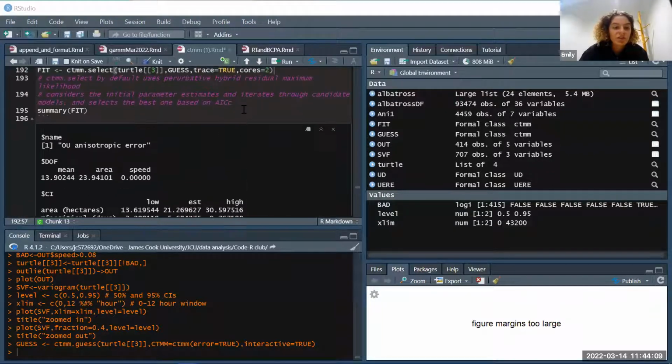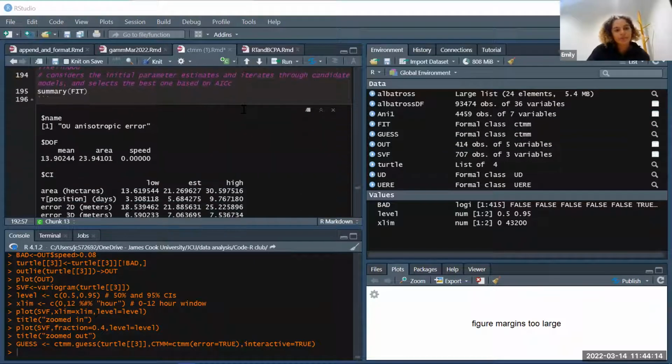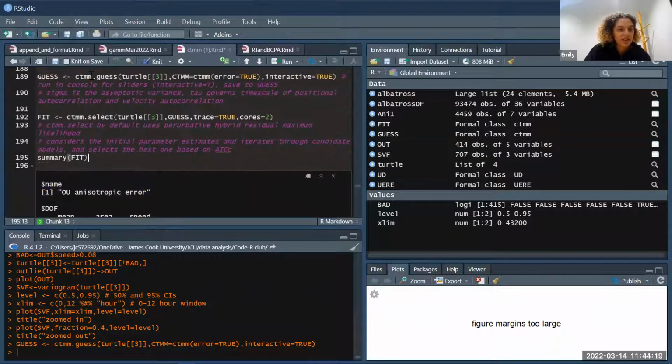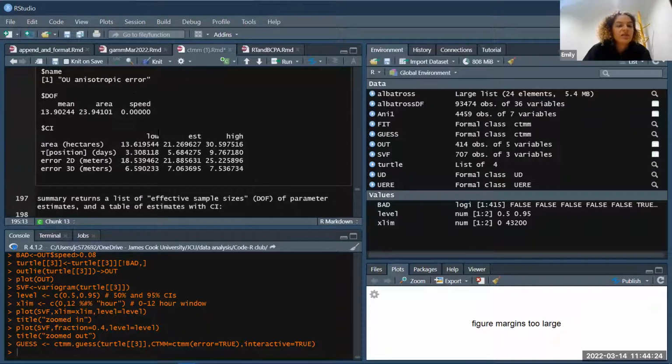While it's going, I can show you, because mine ran before, what the output of that will be like. What we get if we run a summary of that fit object that we're making is parameter estimates. Well, first of all, it will have told us what is the best selected model based on all of the models that it ran. And for us, it was the Ornstein-Uhlenbeck. So remember, we have positional autocorrelation and a tendency to remain in a home range.